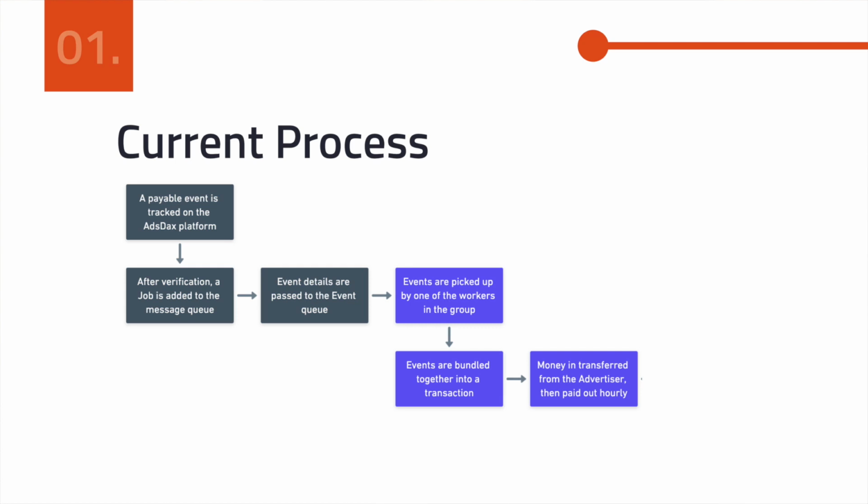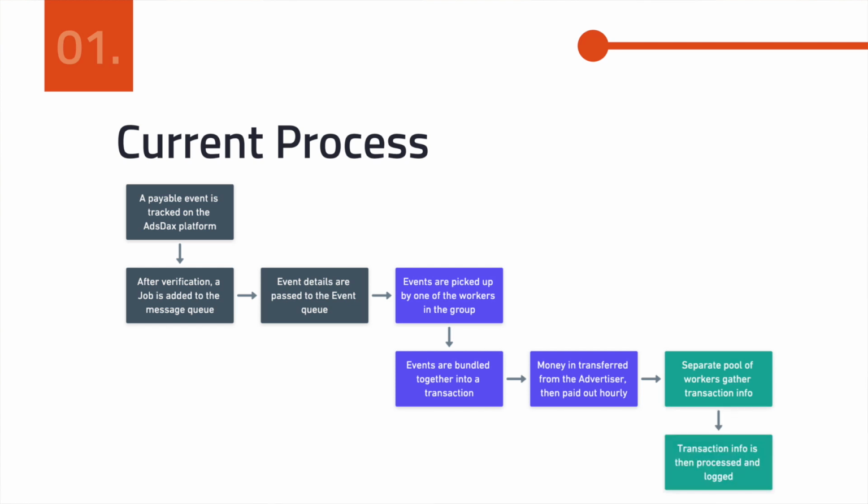Once we have sent those transactions, we create receipt jobs in a separate tube, so we have a separate pool of workers who then get all of the receipt and record information back and take that, process it together, and add it to our log files and into our database.